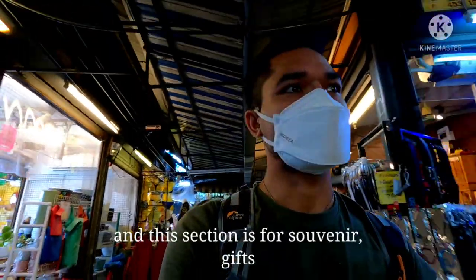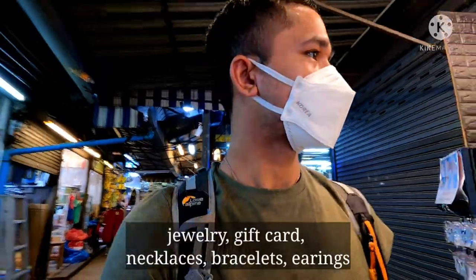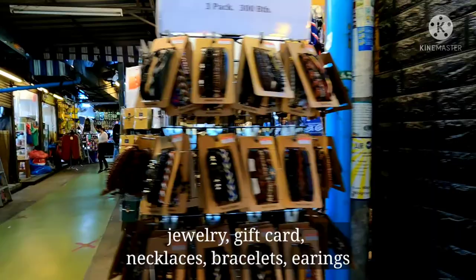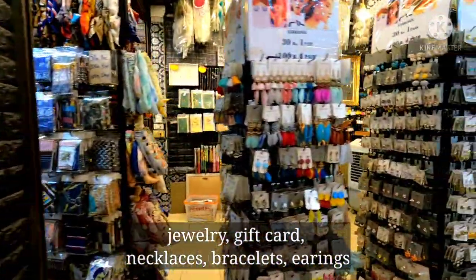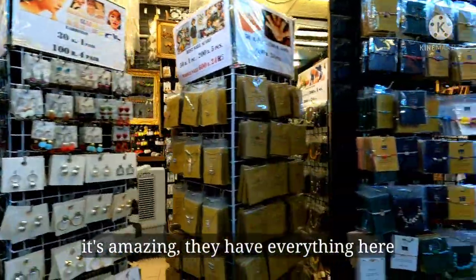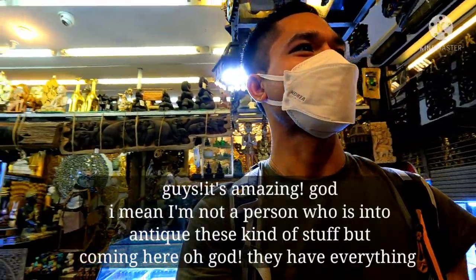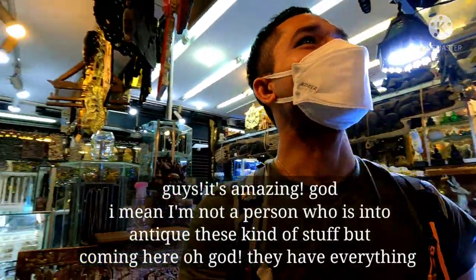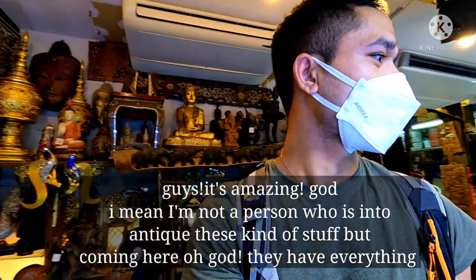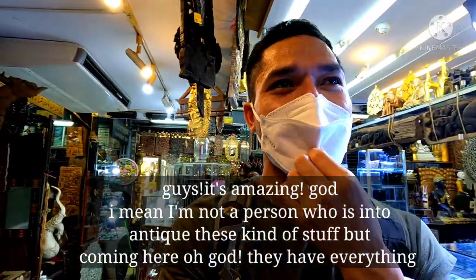And this section is mostly for souvenirs, like gifts, jewelry, gift cards, bracelets, necklaces, earrings. It's amazing, they have everything here. Guys, it's amazing, my gosh. I mean, I'm not a person who likes antiques and this kind of stuff, but coming here, oh gosh, they have everything.